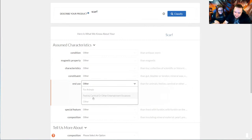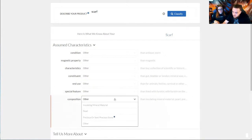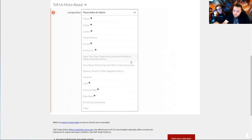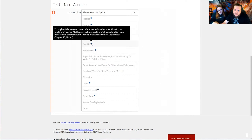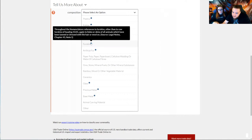Festive or carnival or other occasions. All right, other special features: lined with fur skin. This is where, if you're making products like coats with fur skin on the outside, lined with artificial fur. This is a scarf, so it's not lined with anything. Composition, insulating mineral material, blah blah blah. Other composition, artificial fur skin. Let's see, where do they have actual animal carving materials? Leather, rubber, plastics, fur skin. I'm assuming it's probably other than raw fur skins. The heading applies to hides or skins. So no, it's not that at all.